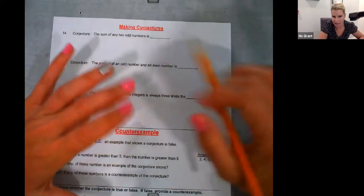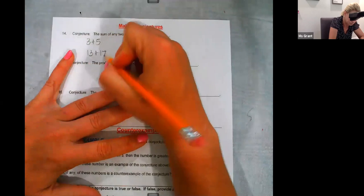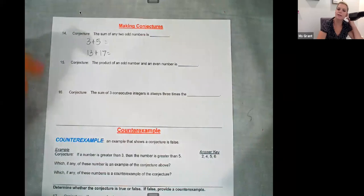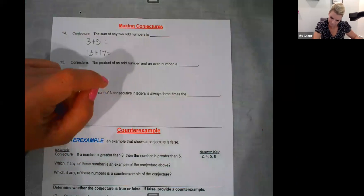The sum of any 2 odd numbers is, so I'm going to practice. Here's 2 random odd numbers. What's the sum add up to? What kind of number does my sum make? Even. Zoe. An even number. An even number. Very good.